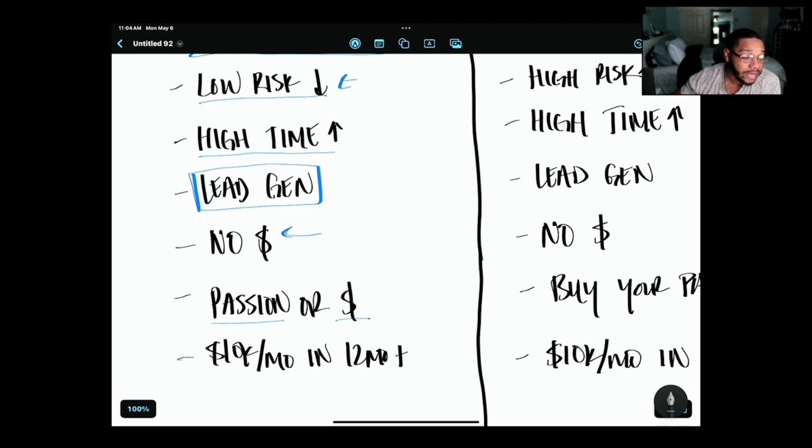I may be passionate about it, but it may not be something that'll give me money, right? Back in the day, a starving artist was real. You wanted to be an artist, but the issue is that artists weren't really making income back in the day, 20 years ago, right? But now they're making income. So that passion can make money. So you got to make a decision on these options.